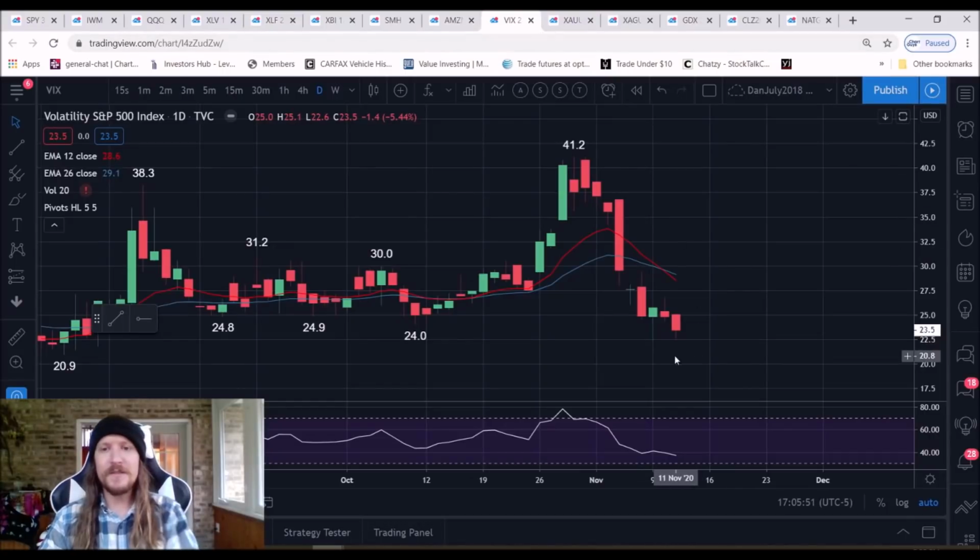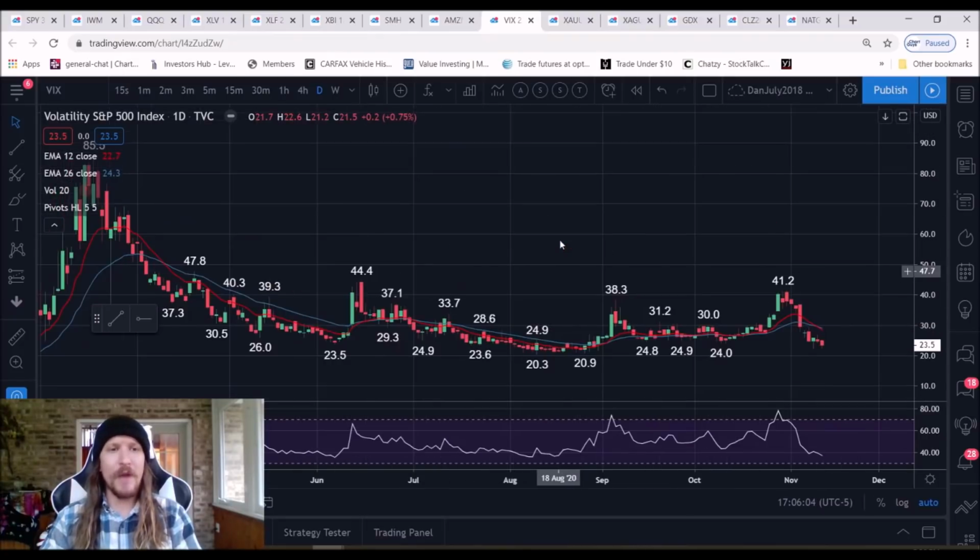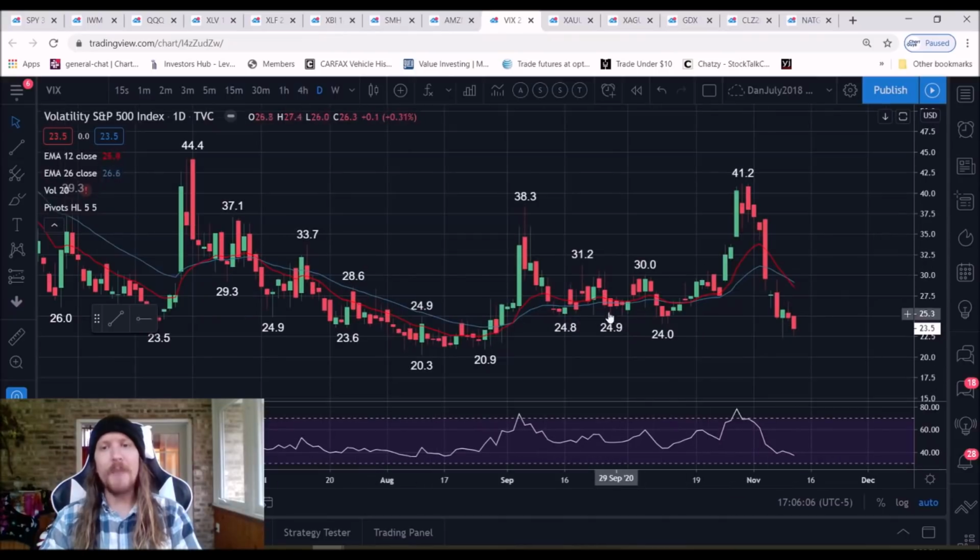The VIX, double low back down at 22.40, and we would have to see a break over 26.80 to shift this short-term momentum. But as of right now, volatility falling. This is one of the steeper drop-offs that we've seen in volatility coming from a bull break.